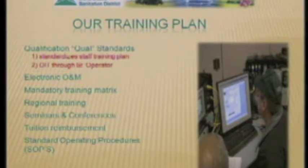So I got together with engineering. I said, is there any way we could get a canned product that's for electronic O&M? And what was their response? No money. There's no money in the budget for that. So what I did was I spent some time at another agency and worked on their O&M product and realized, I think we could do this in-house. So I recruited an engineer to assist me, and we put together our own in-house product, customized electronic O&M.